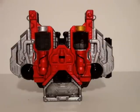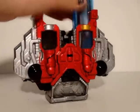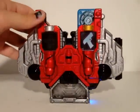Okay, so here's the Double Driver. Now the memory, of course, fits inside the Double Driver. Gold terminal. And we'll play the memory just by itself.